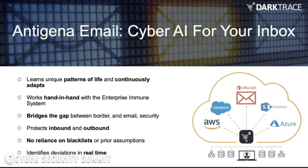If we look at the human immune system, it has a concrete understanding of self. Every immune system knows what its own normal looks like. On any given day, at any given time, it knows what normal looks like. And just like that, Antigena Email understands normal for every human in the mailbox. The technology learns what normal email communications look like and then recognizes subtle deviations from that normal. This is done without a pre-input definition of bad. The technology doesn't look at historical attacks to determine future attacks. Instead, it leverages insights from an organization's inbound, outbound, and lateral mail to deliver security from the inside out.